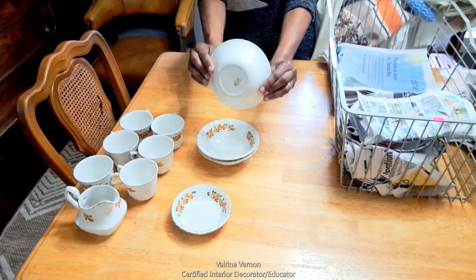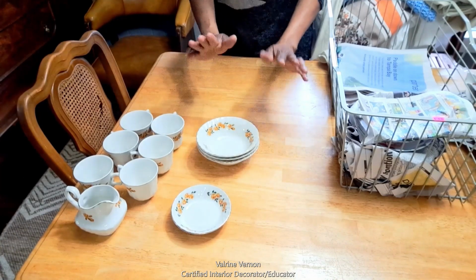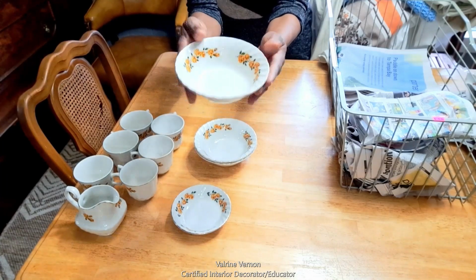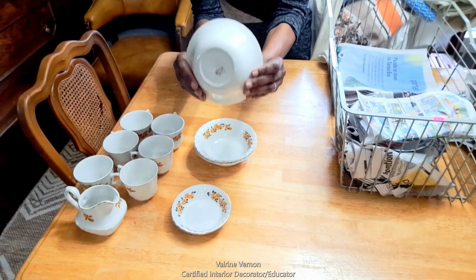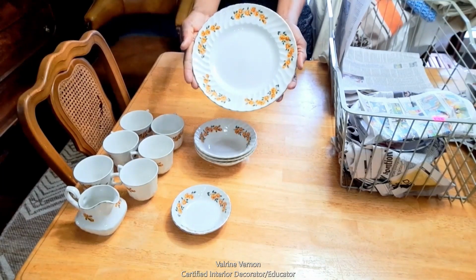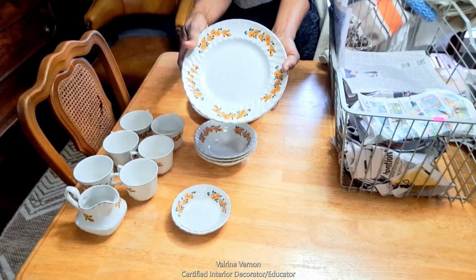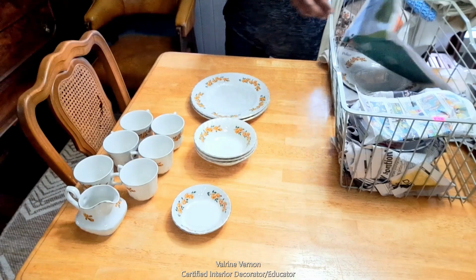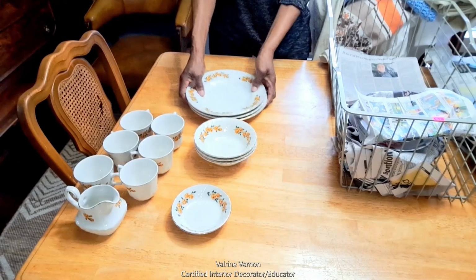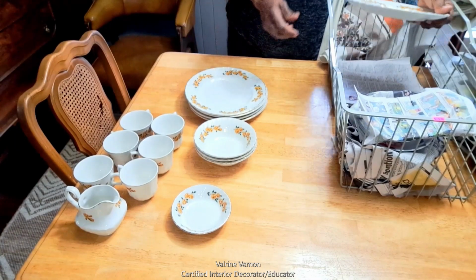Lovely, expensive babies. One of these is sold for between $10 and $15. So you see how much money I have already. And they were 50 cents each, guys. Check it out. Don't miss it again. It's Jewel Rose. These are the plates. And I got 8 of these babies. And each one was $1. So that's number 3. Number 4. I guess we can use all this paper for the fireplace.